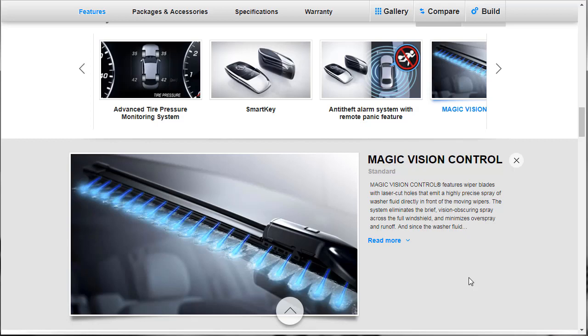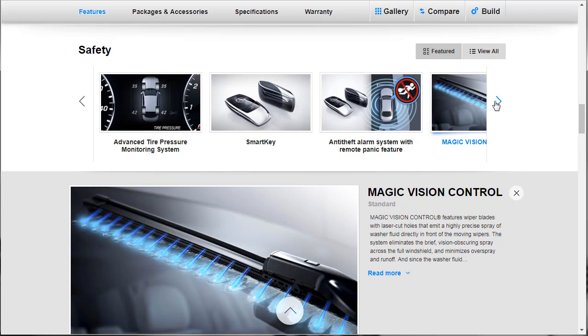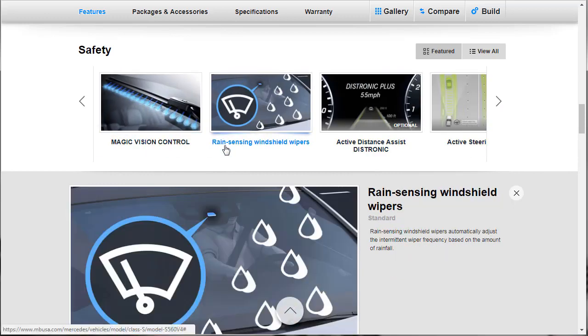Magic vision control. What's this bad boy? Features wiper blades with laser cut holes that emit a highly precise spray of washer fluid directly in front of the moving wipers. The system eliminates the brief vision obscuring spray. That's interesting. And it's standard. See, Mercedes does set the bar. They do. They set the bar. I stand corrected. Not that I had said they stopped. I just thought that everybody had completely caught up, and I stand corrected at thinking that everybody had caught up, because you don't catch up, I guess, to Mercedes.